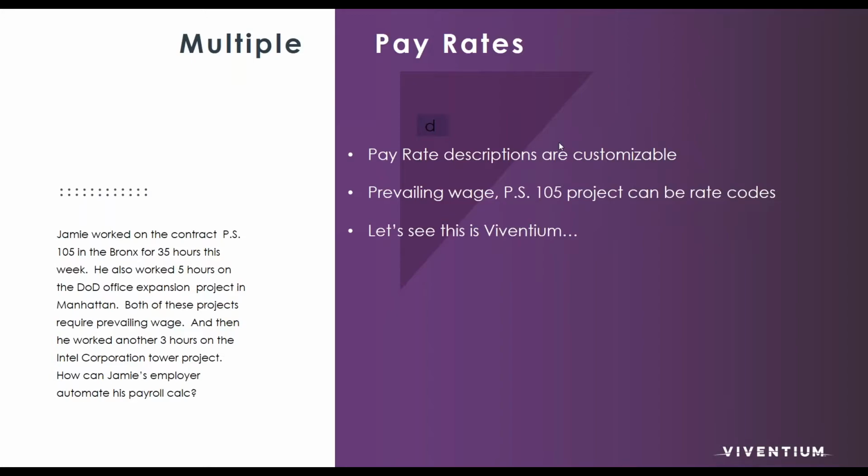So what we're going to see a little bit later during the software tour, but in Viventium, pay rate descriptions are customizable. So for example, if you would like to have 3 different pay rates for our worker here, Jamie, one would be called perhaps prevailing wage PS 105. That could be the name of a rate, so that when you set that rate on the employee level, anytime he works on this project, you can select the prevailing wage code and the rate will automatically come up. Similarly, if you're working on a different prevailing wage project, you could have a different rate and it could be labeled prevailing wage DoD project.